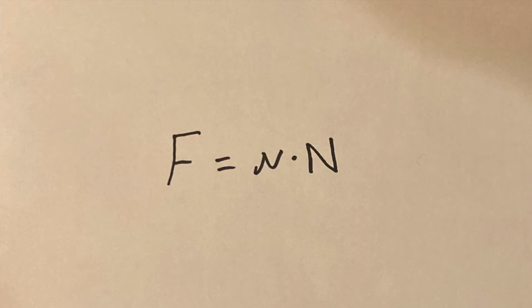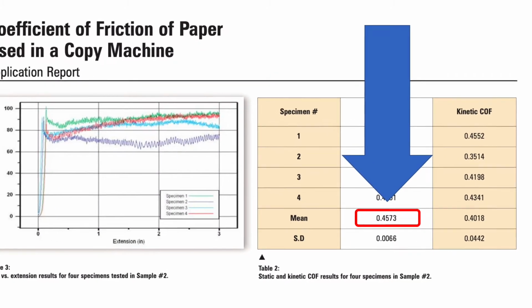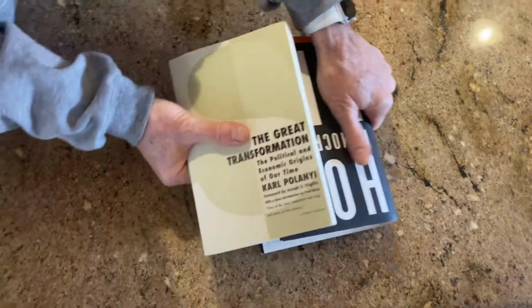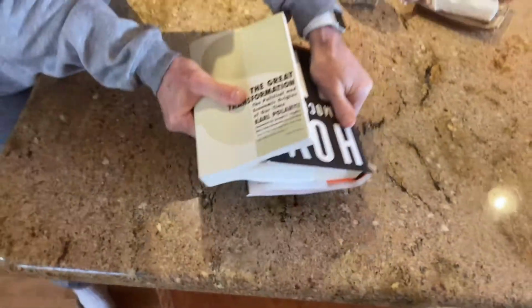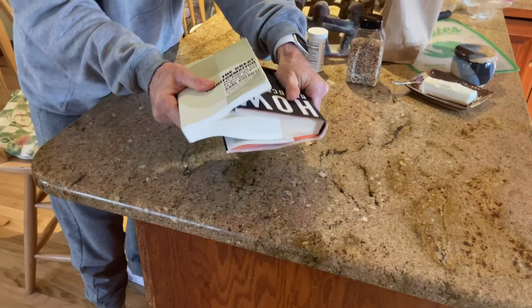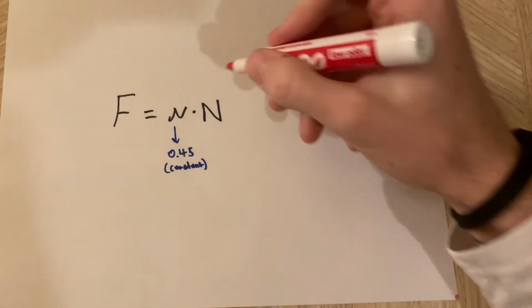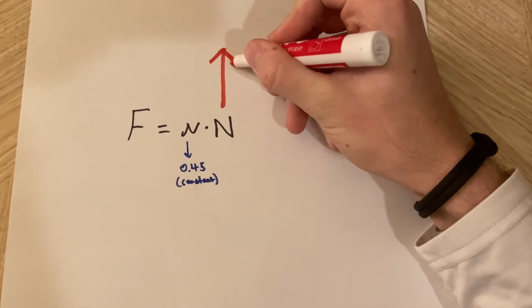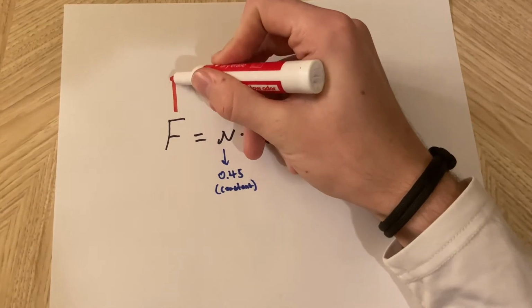Here's the equation for friction. The static coefficient of friction for printer paper is around 0.45 and is constant. When the user grabs the books by their bindings, they create more bowing of the pages, which dramatically increases the force required to overcome static friction. Then, when the user tries to pull the books apart, they increase the normal force and are met with a proportional friction force.